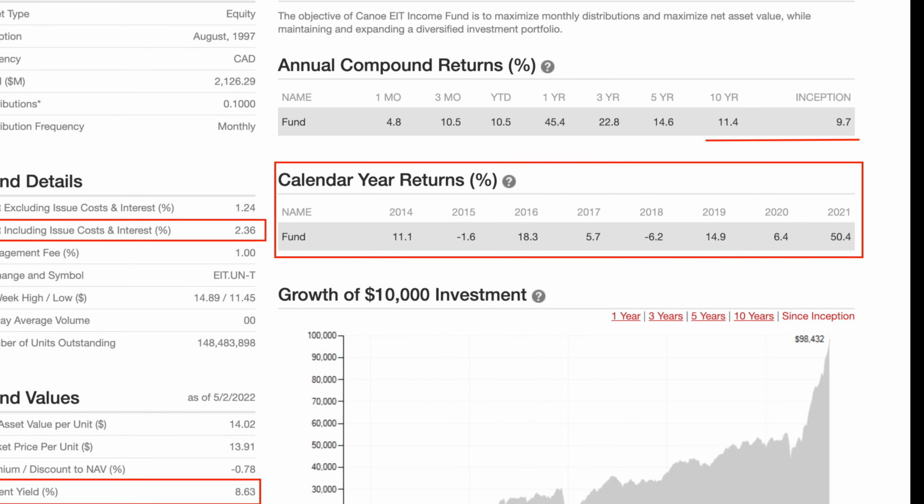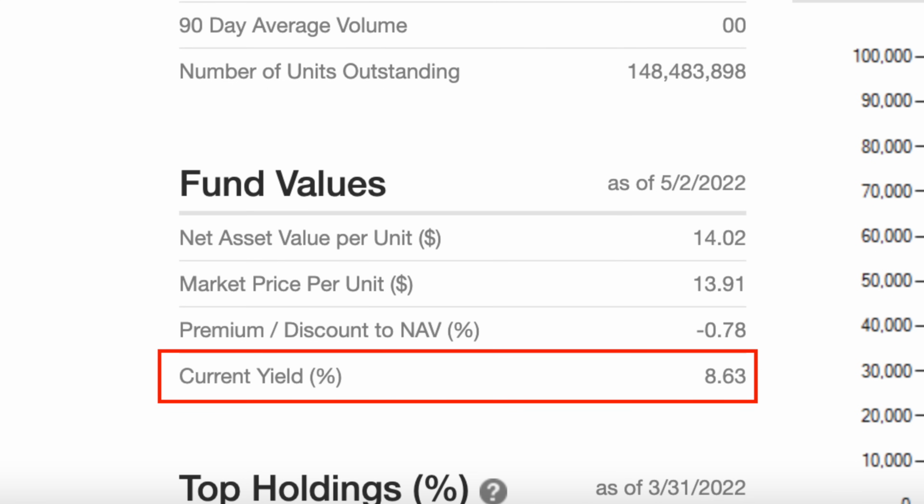With this fund, it has honestly performed very, very well. And I think that's what has drawn a lot of people to it. Basically, taking a look at this rectangle on the right, if you look at the different calendar years, last year they posted a 50% gain. I've underlined that, but more or less the longer-term averages are more important to me. So over a 10-year period, an 11% gain compounded, and since inception, a 9% gain. And on the bottom left there, what I think would be most attractive to a lot of you guys out there is the 8.63% yield.